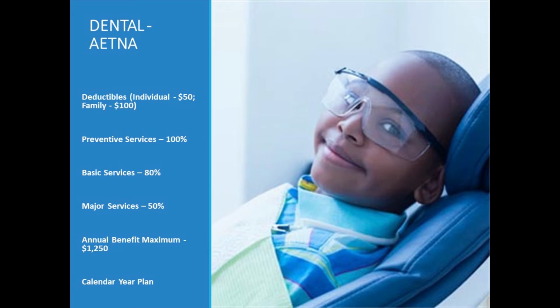We'll be using Aetna for our dental plan again this year. Please keep in mind that your dental plan runs on a calendar year instead of a fiscal year. The annual benefit maximum is $1,250. Deductibles for individual are $50 and for family $100. Preventive services such as teeth cleanings are covered 100%.